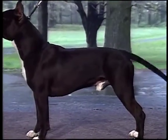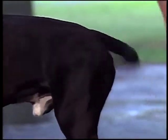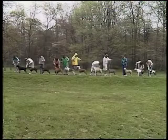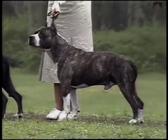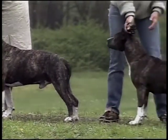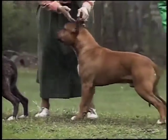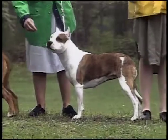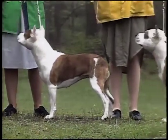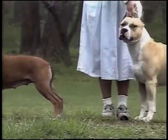The Amstaff's coat is short, close, and very glossy. It is stiff to the touch. As for color, the Amstaff may be solid-colored, party-colored, patched, or brindle. Amstaffs come in a variety of colors, from cream to black, with all shades of fawn. Brindling may be seen in all hues, from light stripes on a black coat to black stripes on a fawn coat.